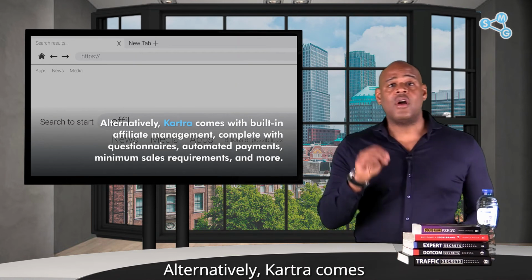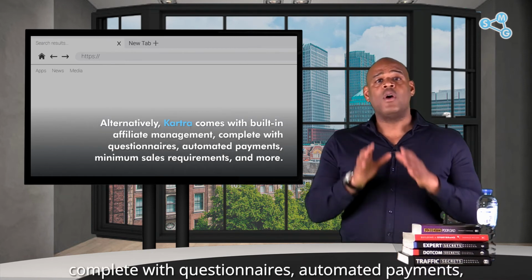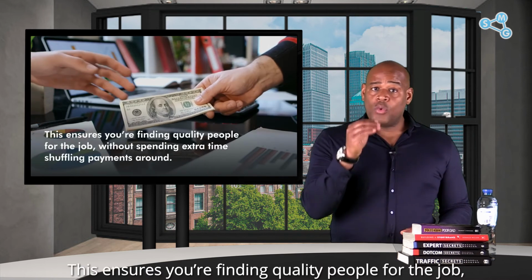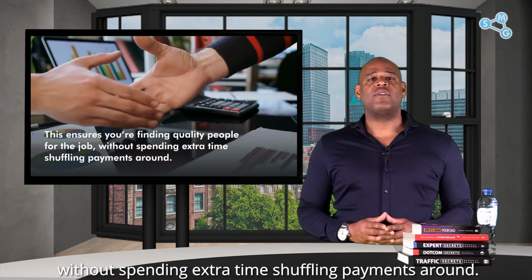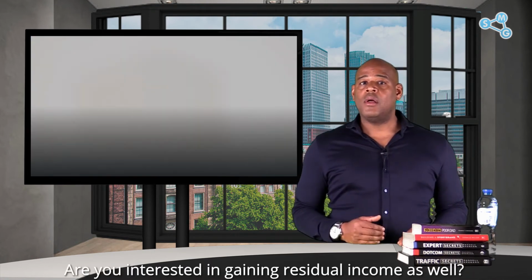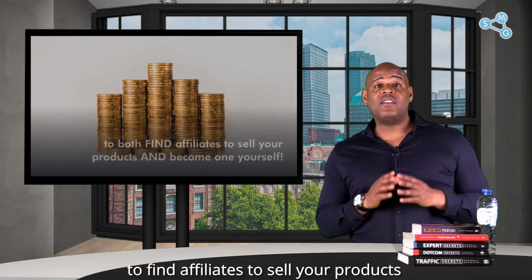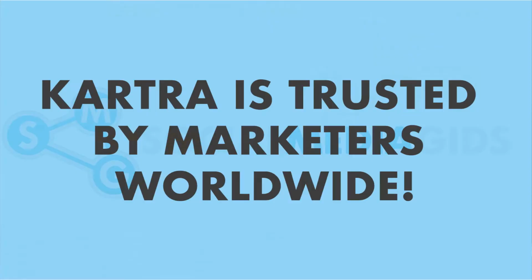Alternatively, Kartra comes with built-in affiliate management, complete with questionnaires, automated payments, minimum sales requirements, and more. This ensures you're finding quality people for the job without spending extra time shuffling payments around. Are you interested in gaining residual income as well? Well, unlike ConvertKit, Kartra offers an awesome affiliate marketplace to find affiliates to sell your products and become one yourself.